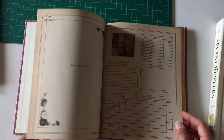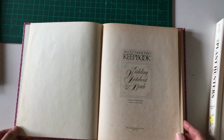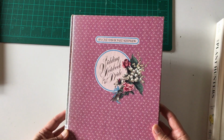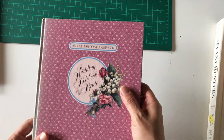There's, I think, quite a lot you can do with this one, which is very nice. So that's a wedding notebook for the bride. The cover is really pretty as well, even though it's a little faded. I like the Lily of the Valley.